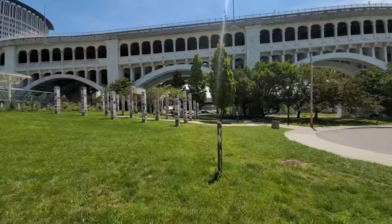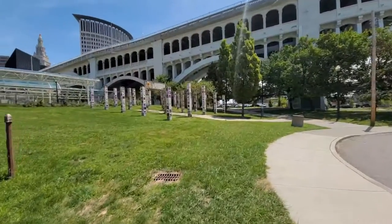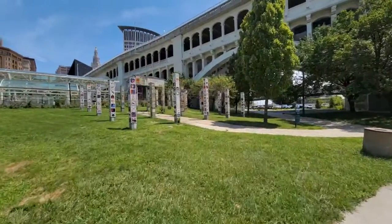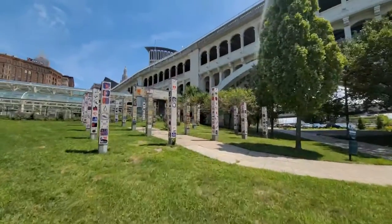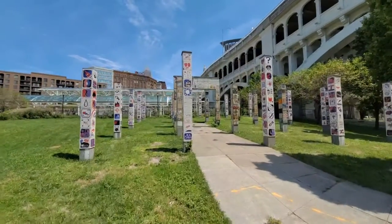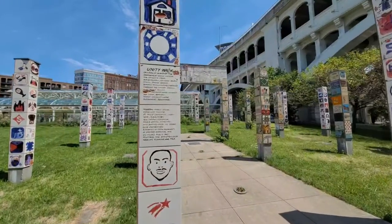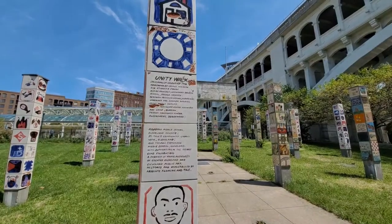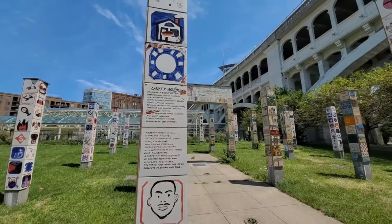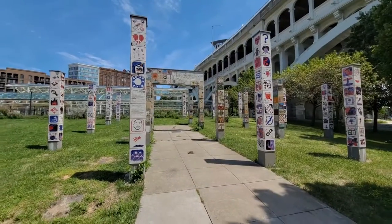So, checking out this little artwork exhibit over here near the underpass of the bridge. I'm not going to go too far this way beyond this part. Unity Walk, it says. Originally created 1996. So it looks like George Wodick and students from, and there's a bunch of different programs on there. So it looks like it was a student art project. It's not in the best of shape right now.